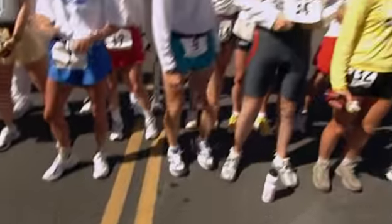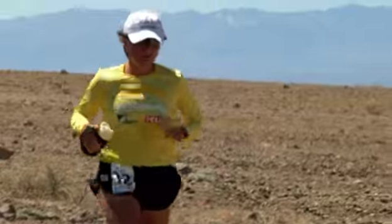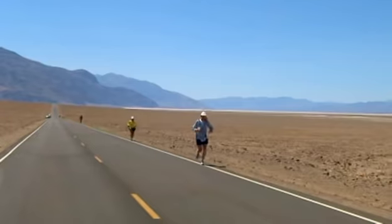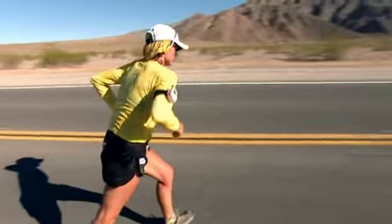Every move you make. Everything you feel. Temperature in the car is saying 121 right now, so we'll probably get to around 130 or 135 by the heat of the day.